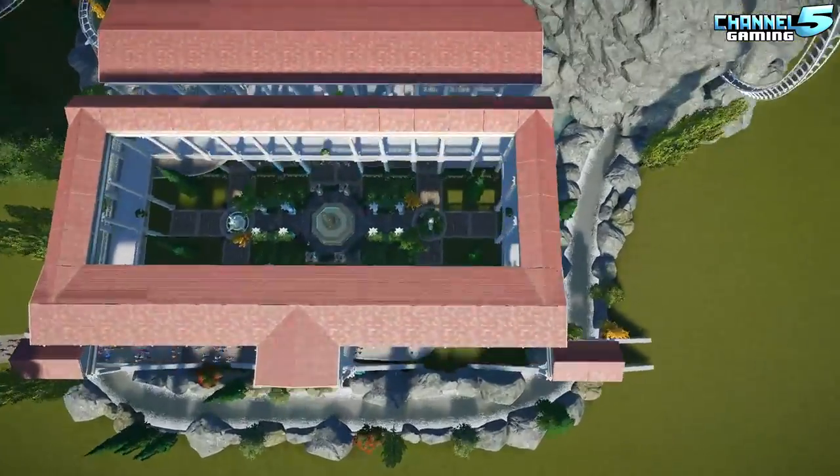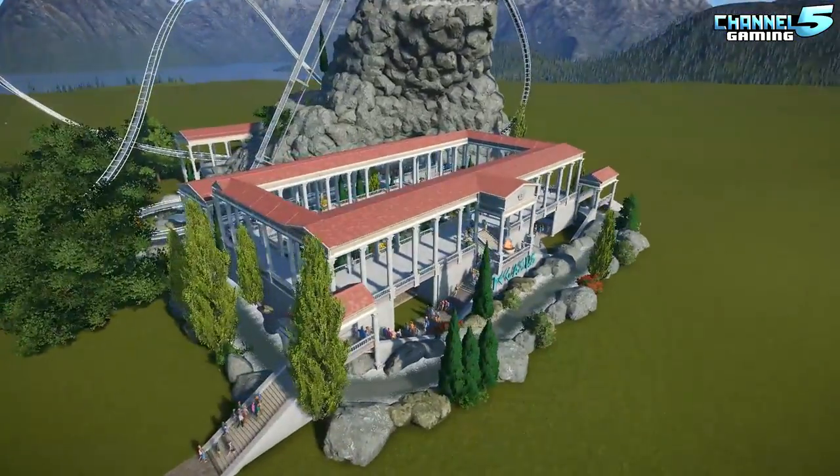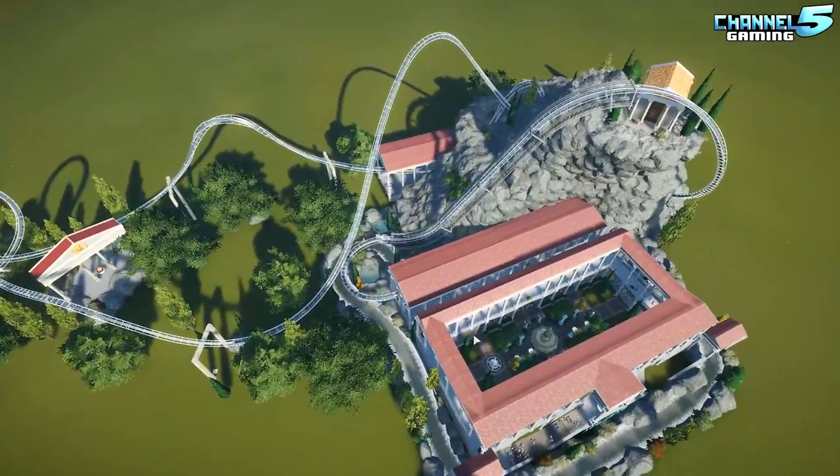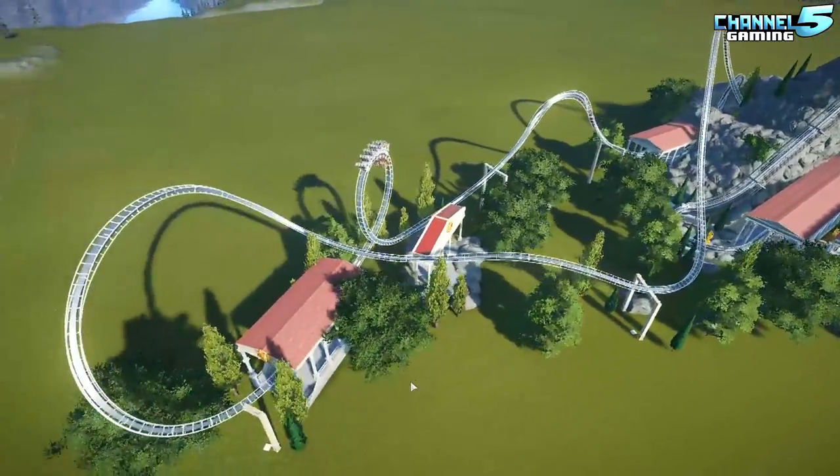Anyways, there's a lot of options there, but it's a little bit finicky. So I'll let you guys figure that one out for yourself. That's a long talk about the queue. Let's check out the ride.